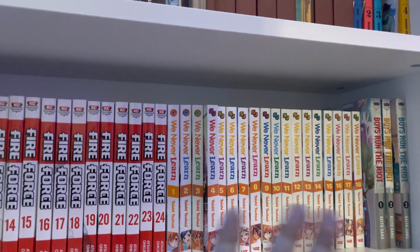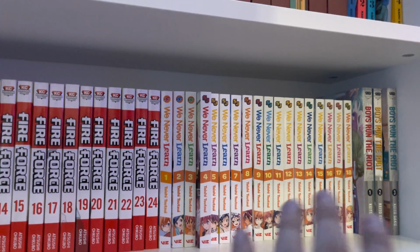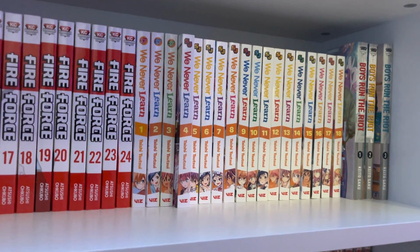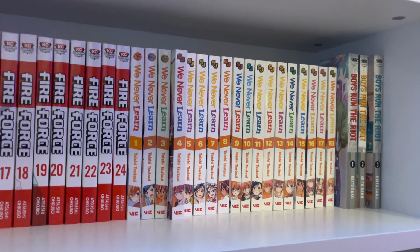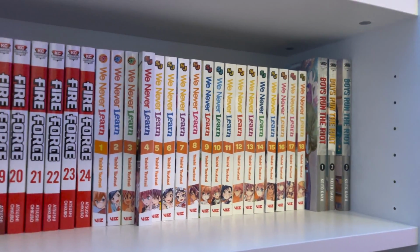This has multiple endings, so every girl gets a volume, I think it is, where they essentially win. So it's a very fan service heavy manga, which is nice. You know, nothing wrong with that. Kind of, but we'll see where it goes.